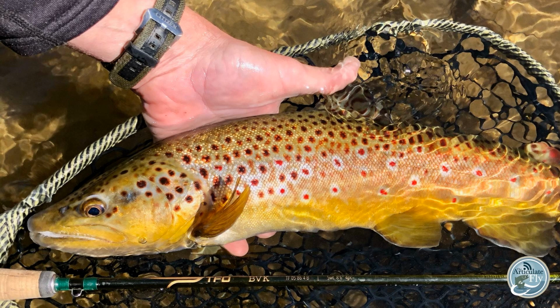Stoneflies often over deposit at night, and especially later in the summer, that can make the difference between a dead night and a bang up night. We've caught some really nice fish.